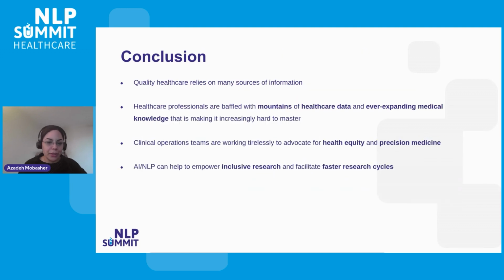In conclusion, we all know that quality healthcare relies on many sources of information, and healthcare professionals are baffled with mountains of healthcare data and expanding medical knowledge that is making it increasingly hard to process and master. We know that clinical operation teams across the US are working tirelessly to advocate for health equity and precision medicine. And we believe AI NLP can help empower inclusive research and facilitate faster research cycles.